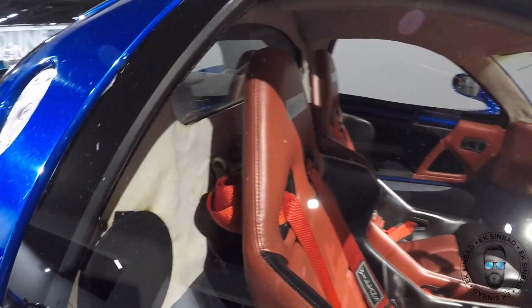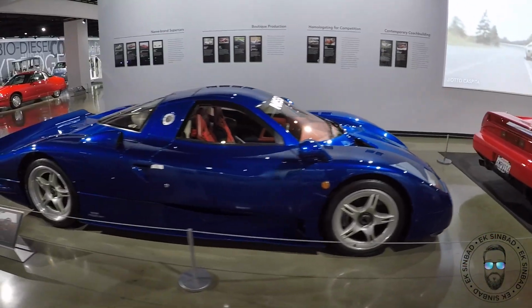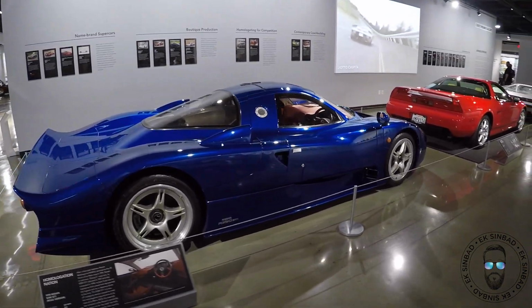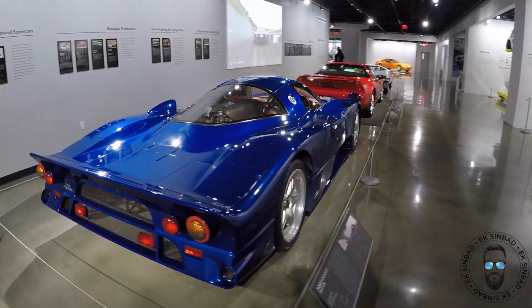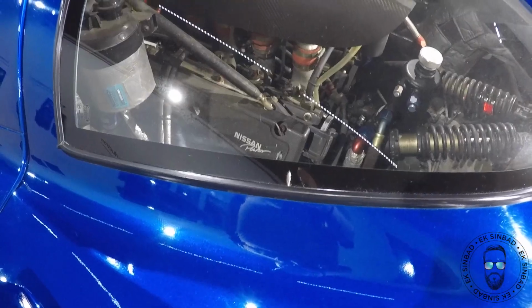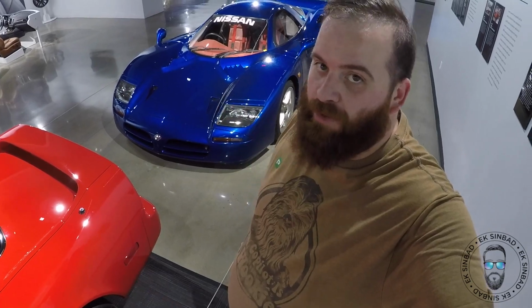Car next to me right now is the 1998 Nissan GT1 road version. Now, never thought I would see this car in person because they've made one. And this car is actually owned by Nissan Japan. So, really rare opportunity to actually see this car.